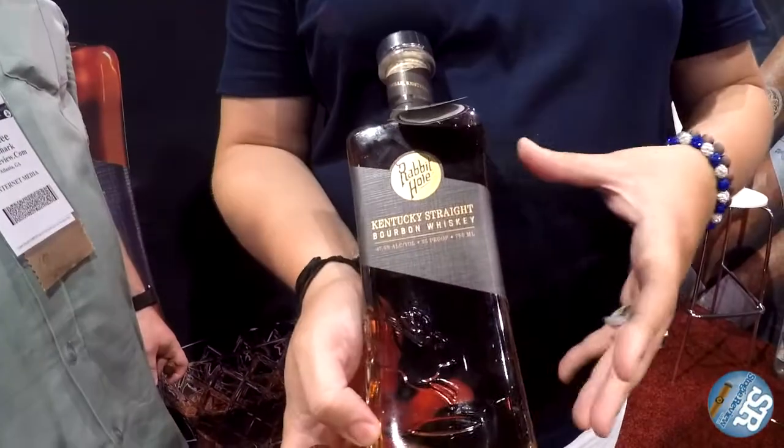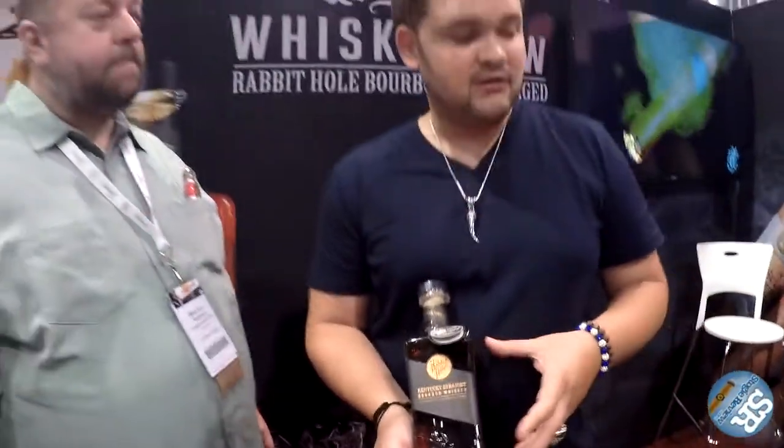But anyway, let's talk about the new cigar. Sure. So I'll go through the whole process here. I found this small boutique bourbon company based out of Louisville, Kentucky called Rabbit Hole. They control everything from grain to glass. They have a new distillery that they just opened up in downtown Louisville. These guys do some amazing stuff that I really like.